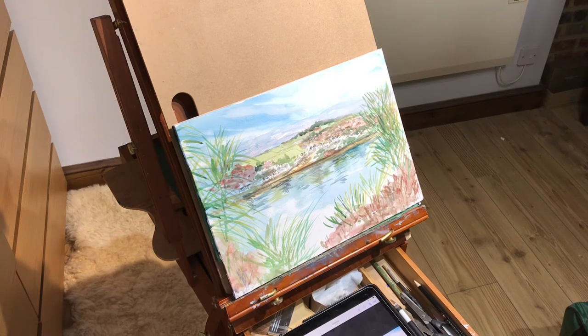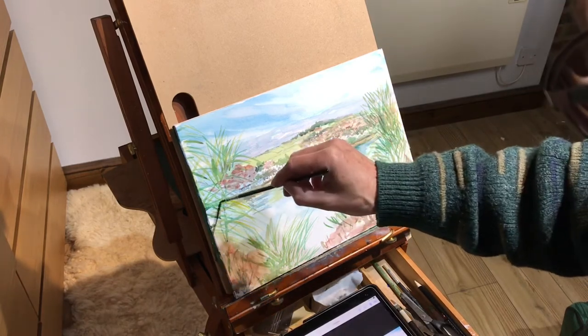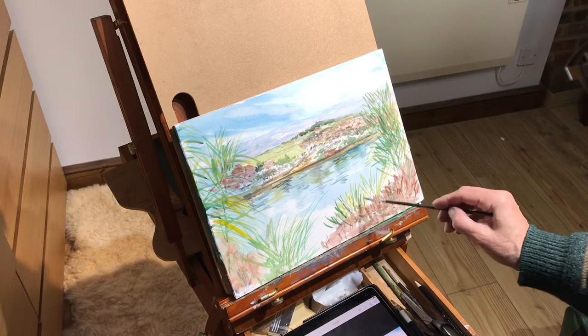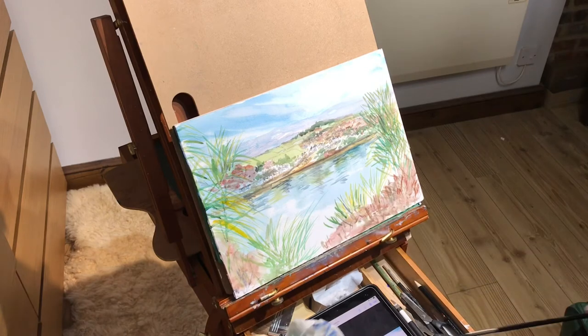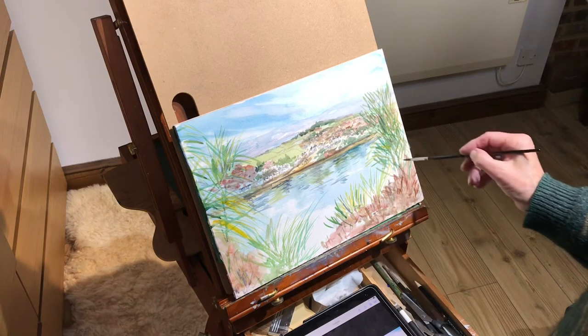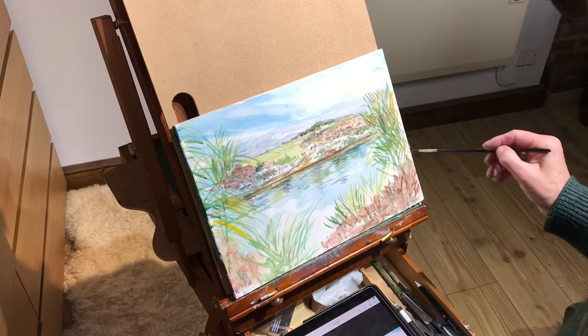So let's get some nice yellows in. See if we can add some warmth and colour a little bit more to these. Yes, there's a few bits here that would benefit. And a few there. But again, I'm using some Sennelier colours here, which are just superb for these little botanical brightness that you need.